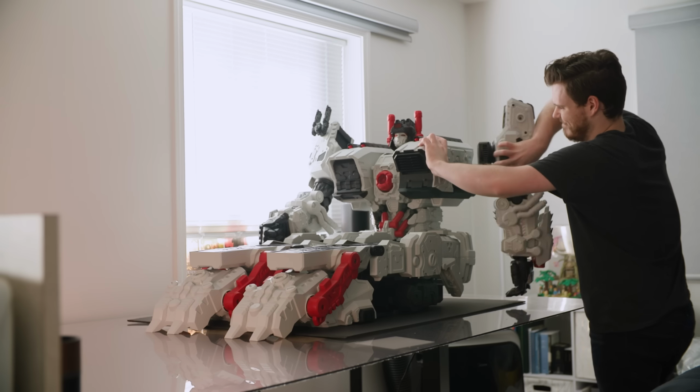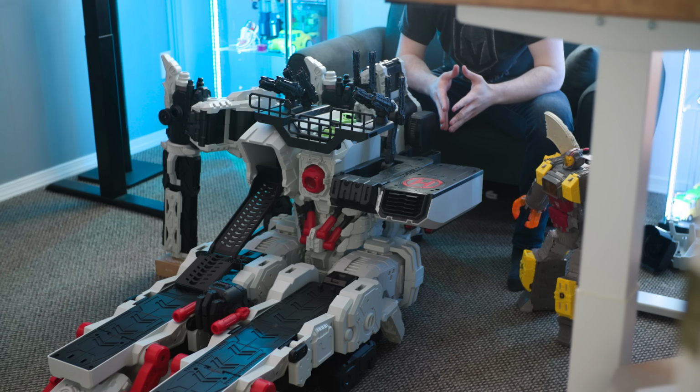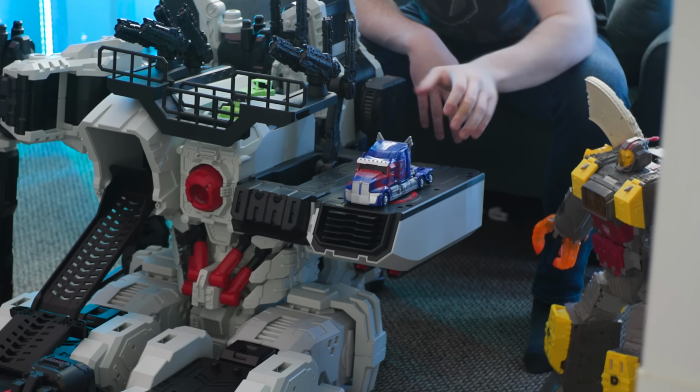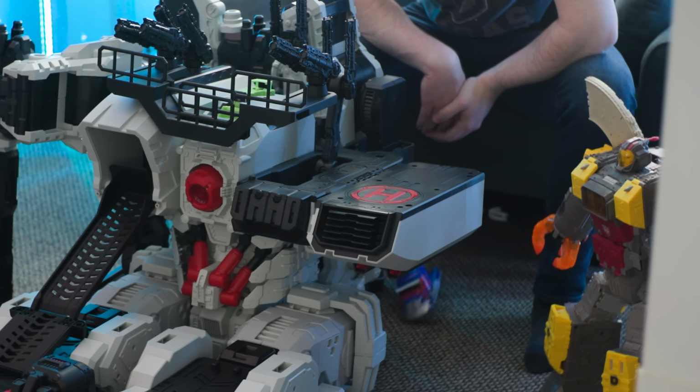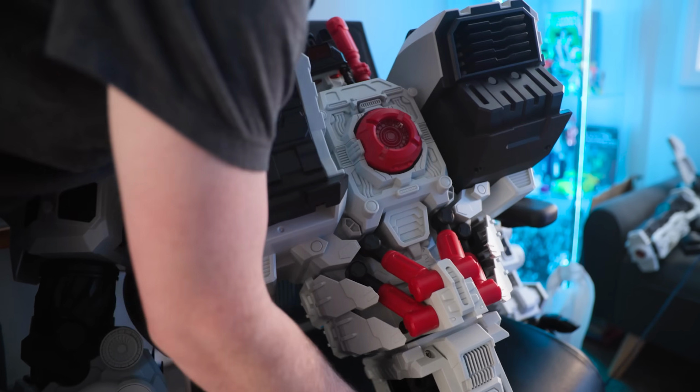His arms don't tab into anything for city mode. They just kind of float in place and make you think you're doing something wrong. His torso leans back ever so slightly, which makes cars roll off of it, and it's probably because they left the weight of the entire upper body to this razor thin fold out stand from the crotch.